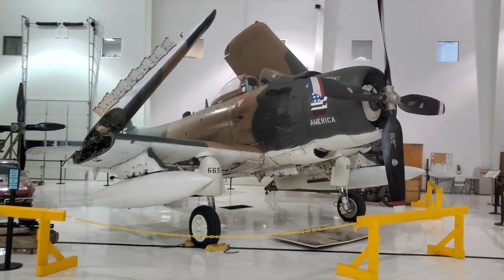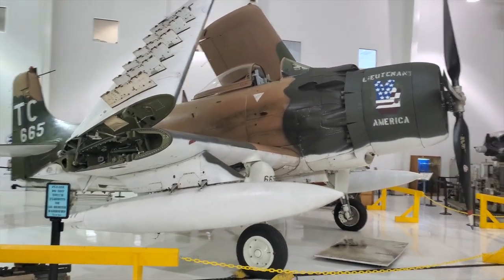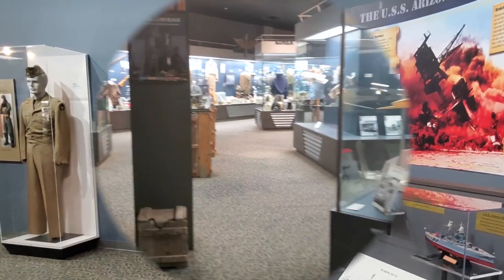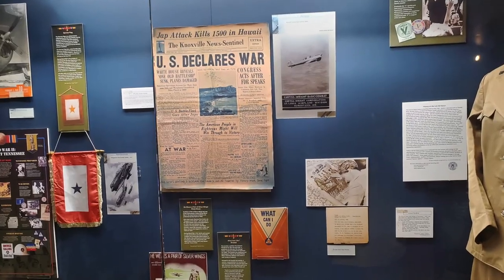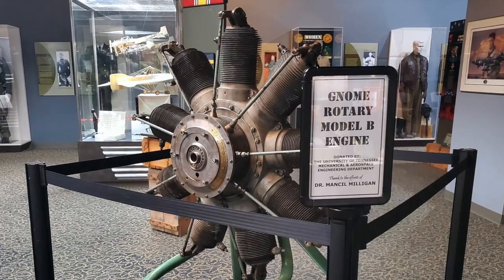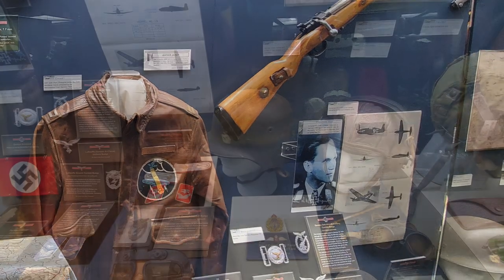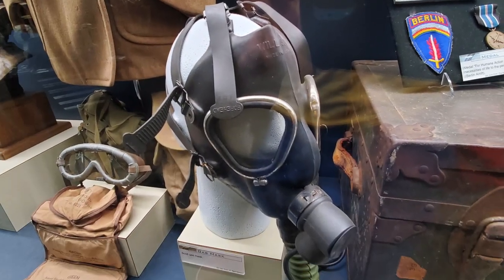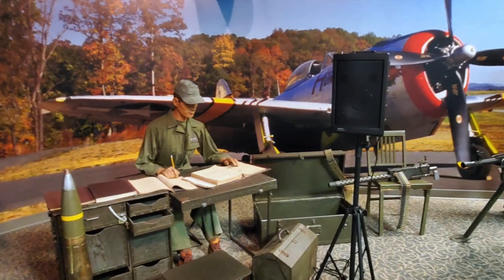Travel the off-beaten path and explore the fascinating realm of flight at this hidden treasure near the Great Smoky Mountains National Park in Tennessee. Airworthy warbirds are the foundation of this 50,000 square feet facility. The Tennessee Museum of Aviation is located at the Gatlinburg Pigeon Forge Airport in Sevierville. This unique location helps to bring aviation history to life as vintage aircraft are sometimes seen performing unscheduled flight demonstrations. The museum's collection of military vehicles, aircraft engines, aviation exhibits, trainers, fighters, helicopters, jets, and amphibious aircraft will definitely satisfy the interest of warbird fans.